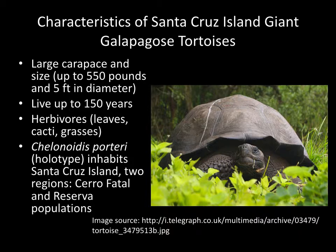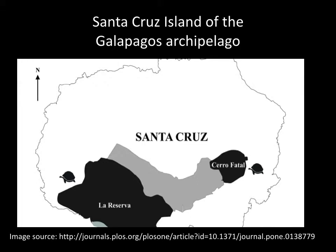The Chelonoidus porteri species that inhabits Santa Cruz Island is from two regions, the Serra Fatal and Reserva region. That's demonstrated by this image here. As you can see, the Reserva population of giant tortoise is on the western side and the Serra Fatal population is on the eastern side. They're separated by a gray region which represents an agricultural zone.